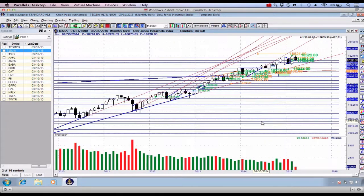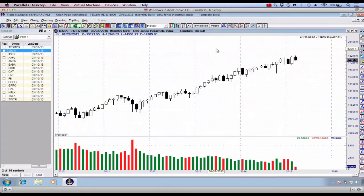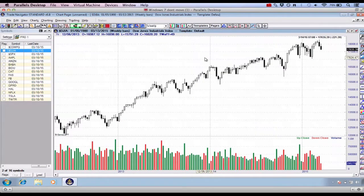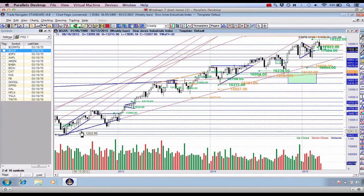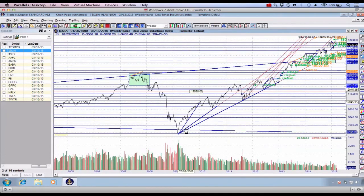since May 2009. Let me just take off these annotations and show you what I'm referring to. Oh, but I can't do that because of the trend. Let me change to the weekly and show you the level which I'm paying attention to. You can see this red line coming up through here. This is establishing the primary bullish trend. Let me change to a line chart for you. This line right here is what I'm referencing.